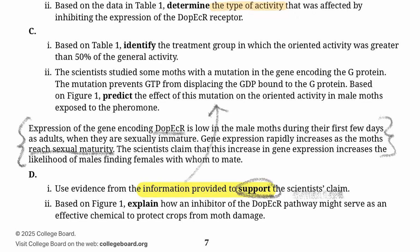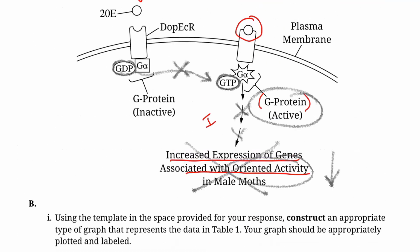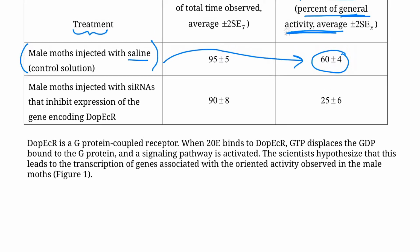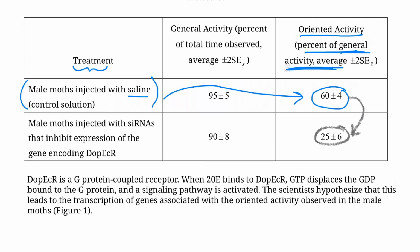So what I'm going to do is go back toward the study, past the transduction signaling pathway mechanism, and I'm going to find that clearly there is a significant decrease from 60 plus or minus 4 to 25 plus or minus 6 in oriented activity. That's the activity that the male moths move toward in response to the pheromone. Okay, there's a lot less of that activity when there is less expression, because the siRNAs will lower the expression, will prevent the translation of those signaling proteins. Therefore, there's going to be less oriented activity and less movement toward the pheromone, and therefore less ability to find the female.